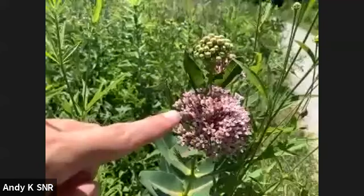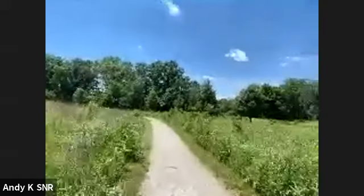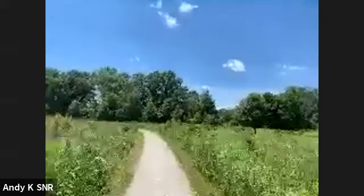Common milkweed. Asclepias. I don't know the species. The genus is Asclepias.